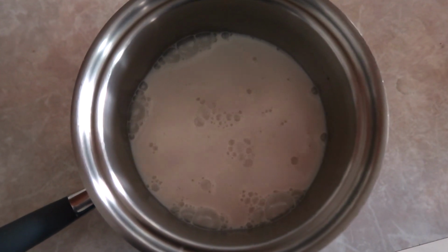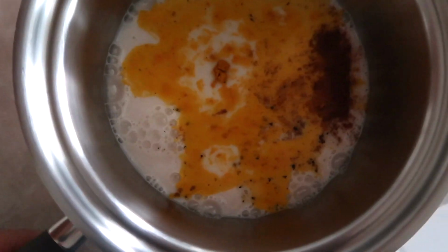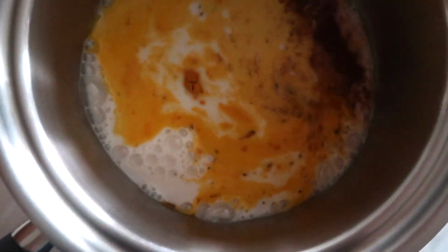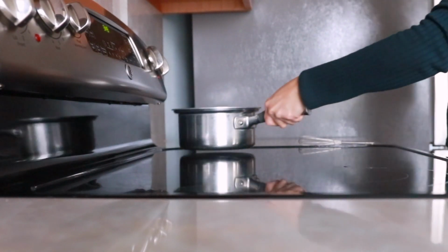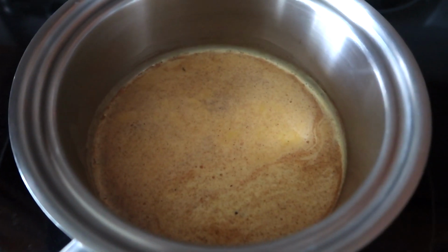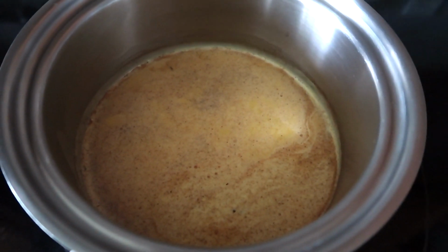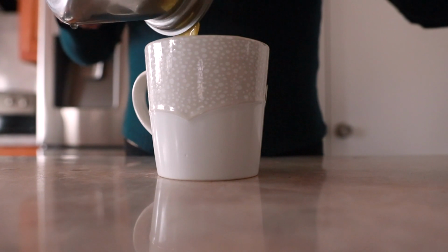I combine 1 cup of almond milk with a 1/4 teaspoon of turmeric powder, an 1/8 teaspoon each of ginger and cinnamon powder, a little bit of vanilla extract, and a pinch of ground black pepper, which will help the body absorb the turmeric better. So I just heat this up just until it's hot, not boiling, and then it's ready to serve.